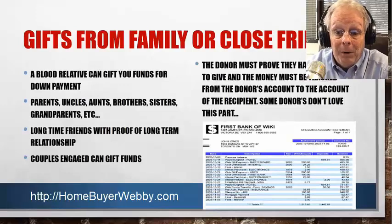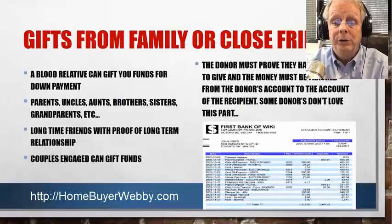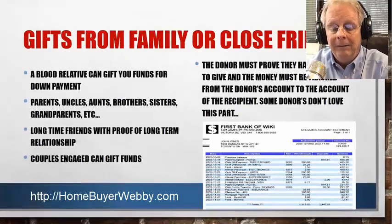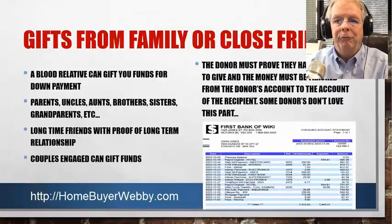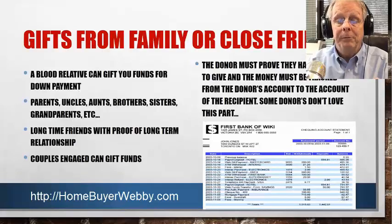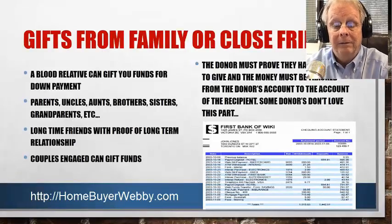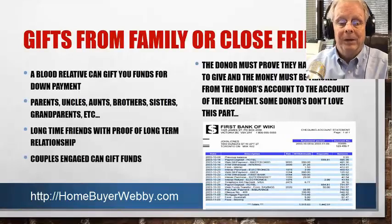Now, I always like to mention this part of it. The donor of a gift must prove that they, A, have the money to give, and then this is the tough one, the money must be tracked from the donor's account to the account of the recipient, or the borrower in this case. And the truth is, some donors don't like this part. They don't like exposing their account. I mean, they're probably not that thrilled to give you the money to start with, and the fact that they have to kind of open their coat and show what their assets are to people that they don't know, or for that matter don't trust, it just rubs them the wrong way. And I've had some people just flat out not give the gift because they didn't want to do that. They didn't think that they had to. And in almost every case, it's a requirement.